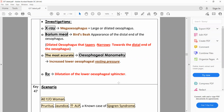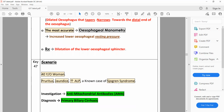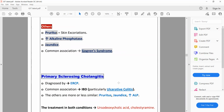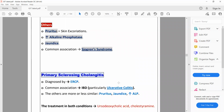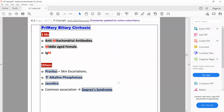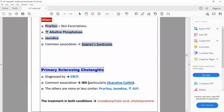When will you say that it's primary sclerosing cholangitis? When the same scenario has ulcerative colitis. Yes, when the same scenario has inflammatory bowel disease, most commonly ulcerative colitis, then it will be primary sclerosing cholangitis. Treatment of both conditions is the same. The diagnostic investigations for both conditions are different. In primary biliary cirrhosis, it is anti-mitochondrial antibodies, and in sclerosing cholangitis, it is ERCP.